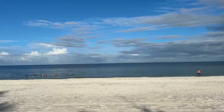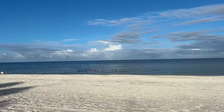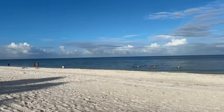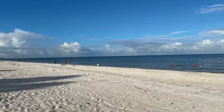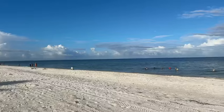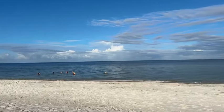It's like 80, 81, feels like 88. Water temperature, 86 is the official temperature. That's like the average, so it's probably still going 85, 87. But it is warming up a little bit.